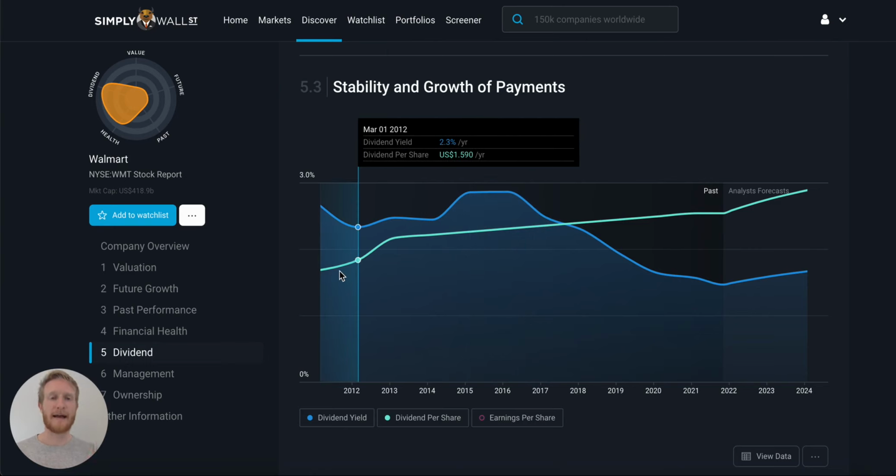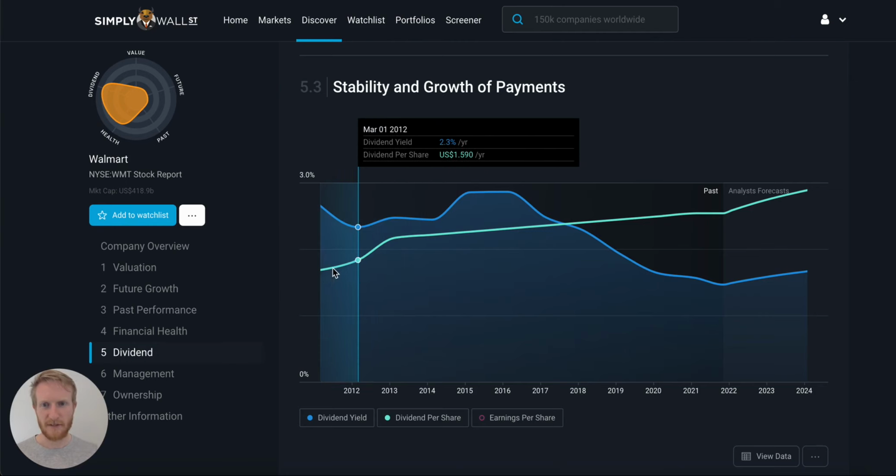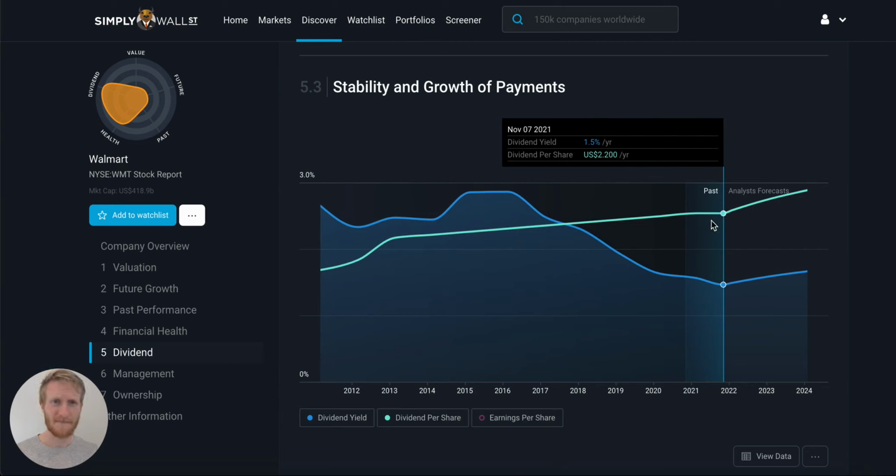However, the underlying payments, being the dividends that we're receiving, have been consistently increasing, which is great to see here. They were $1.46 back in 2011, and we can see here that they've just been gradually increasing year after year to where we are today at $2.20. Which is great to see.